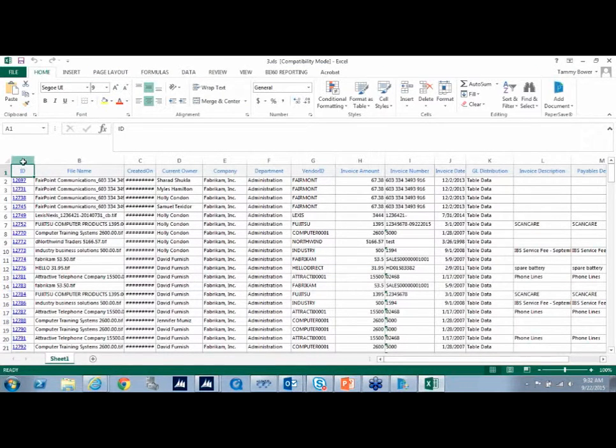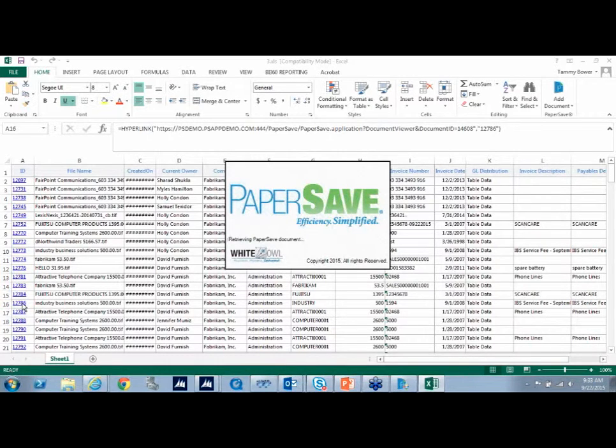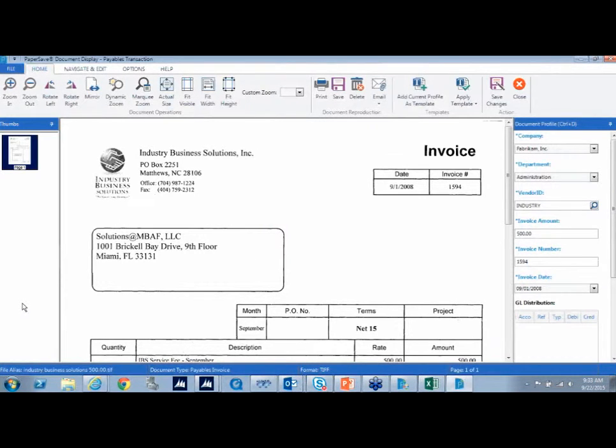Now you can also see over here in column A, there's a hyperlink. So at any point in time, if I save this and associate it with that accrual entry using my Office integration, and at any point in time, if I want to take a look at this invoice for Industry Business Solutions, I could do that, right? Because it's going to allow me to click on that hyperlink, and it's going to pull that document up for me automatically.